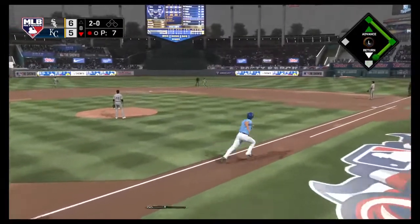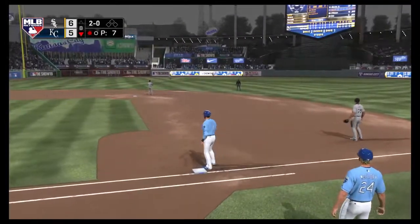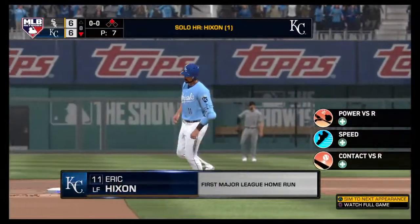Hit high and deep out to left center field. Ranging back is Herrera. Still going back. That one is out of here. This game is tied.